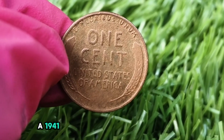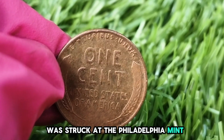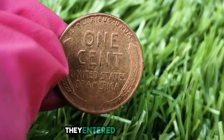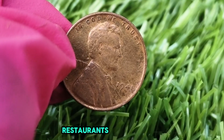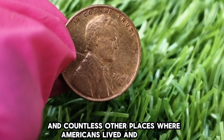A 1941 Lincoln Wheat Penny with no mint mark was struck at the Philadelphia Mint. Millions of these coins were produced and released into circulation. They entered stores, banks, restaurants, movie theaters, train stations, and countless other places where Americans lived and worked.